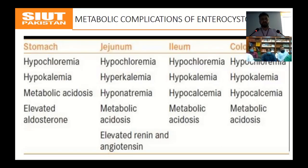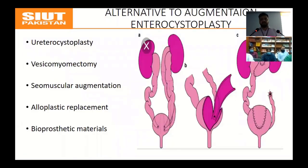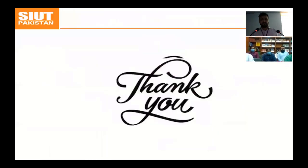In cases of jejunum: hypochloremia, hyperkalemia, hyponatremia, and metabolic acidosis with elevated renin and angiotensin. In the cases of ileum: hypochloremia, hypokalemia, hypocalcemia, and metabolic acidosis. In cases of colon: hyponatremia, hypokalemia, hypocalcemia, and metabolic acidosis. Alternatives to augmentation cystoplasty are ureterocystoplasty, vesicomyomectomy, seromuscular augmentation, alloplastic replacement, and bioprosthetic material. Okay.